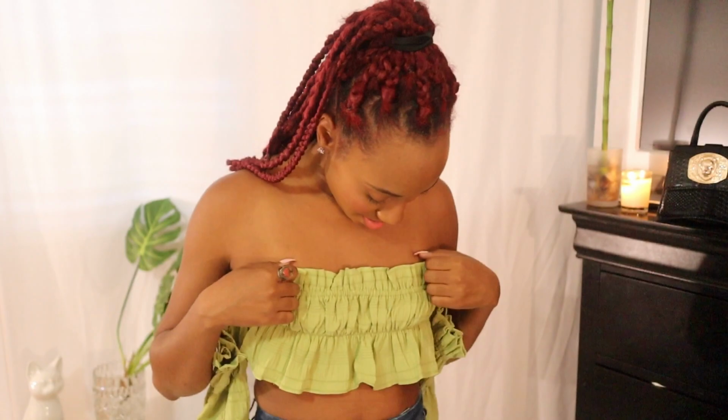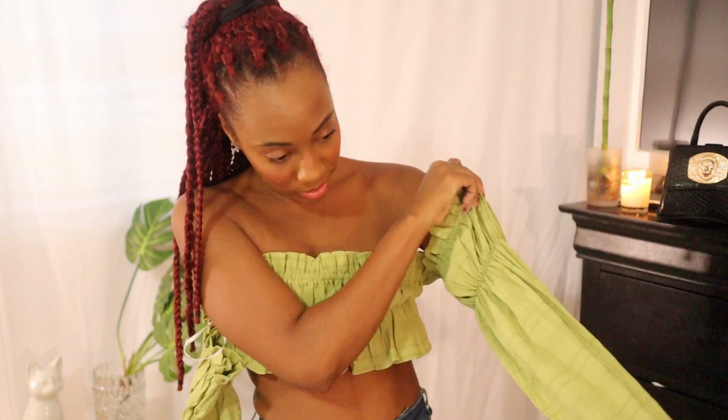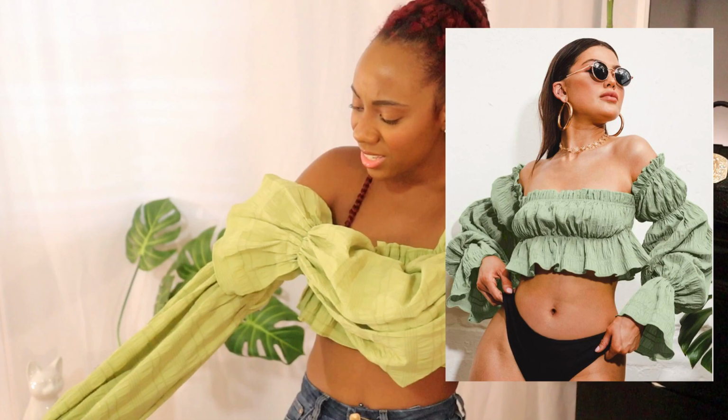So this is an extra small. I did order an extra small because I figured that size would fit. The material feels dry. I'm assuming this is supposed to feel like linen, right? Like it's supposed to feel like a linen material.